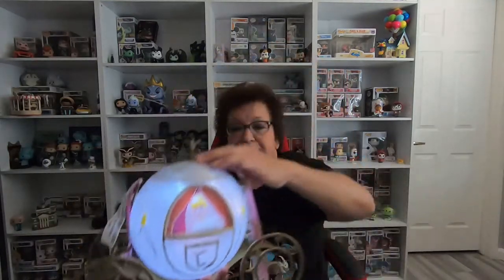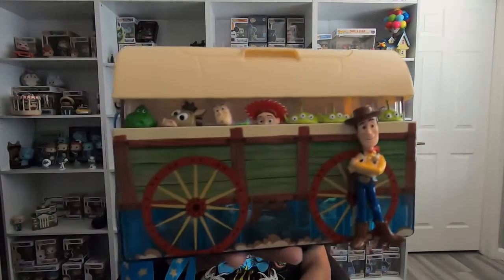So really pretty. The next 4 popcorn buckets I'm going to show you are from the Tokyo Disney Resort. The first one is a Pixar one. I don't have a lot of Pixar Funko Pops, and I think it's my first Pixar popcorn bucket. It is this one right here, and this is the Toy Story one.